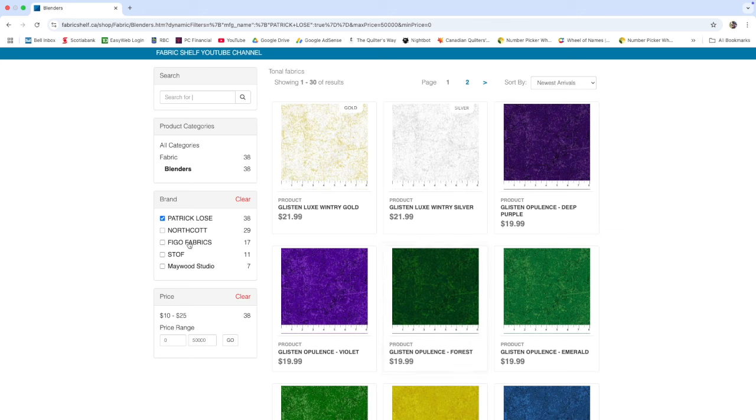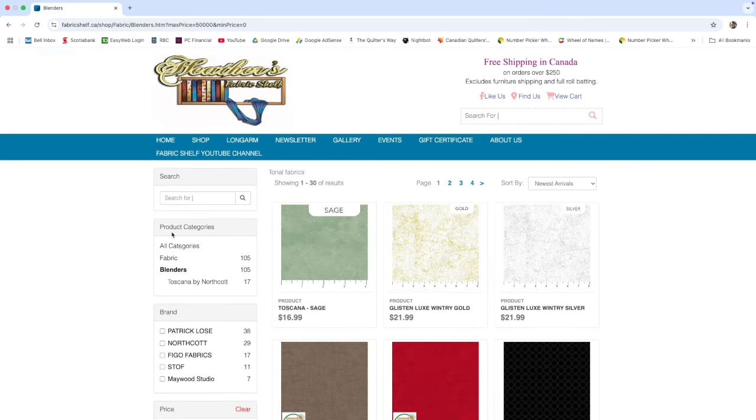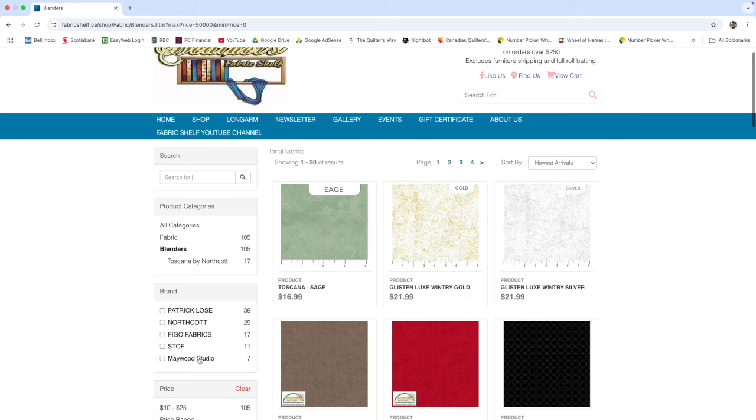Brand wise, they don't seem to offer a lot. They have, as I said, Patrick Lose, Northcott, Figo Fabrics, Stuff, and Maywood Studio, and they really don't have a lot. In total, they have only 105 fabrics to select from, which isn't a big selection, which suggests this is a very tiny store. Selection is a little limited. Price is okay. I'm going to take half a point off, though, for selection.